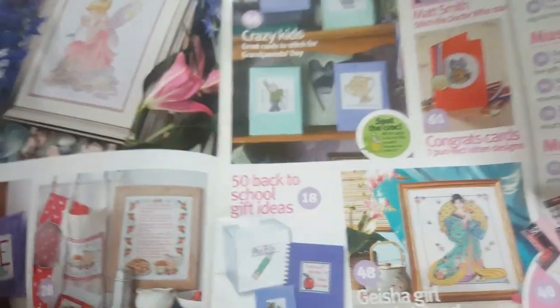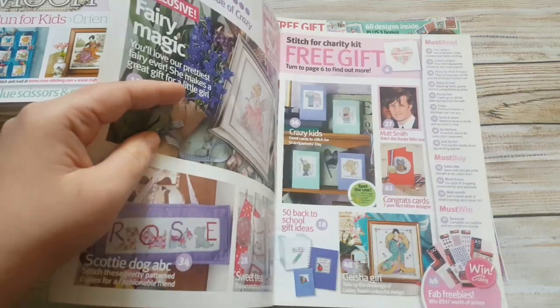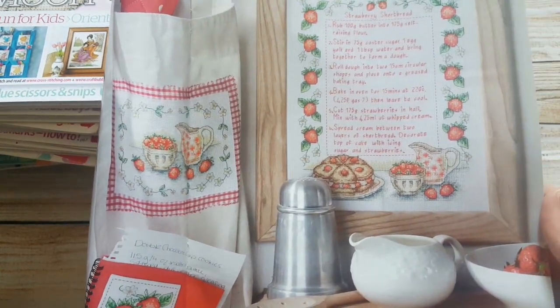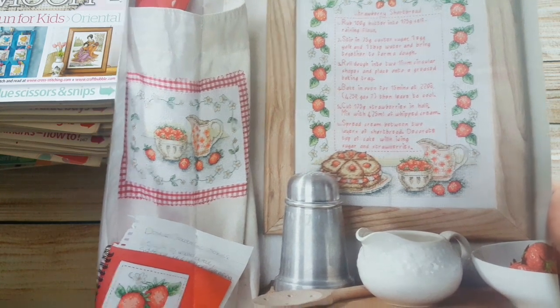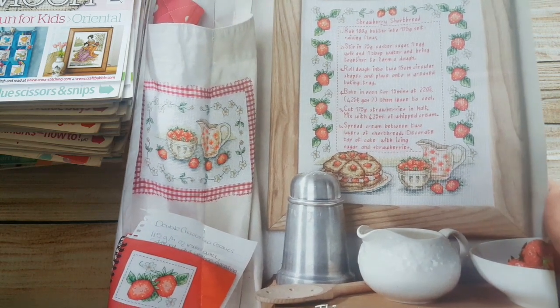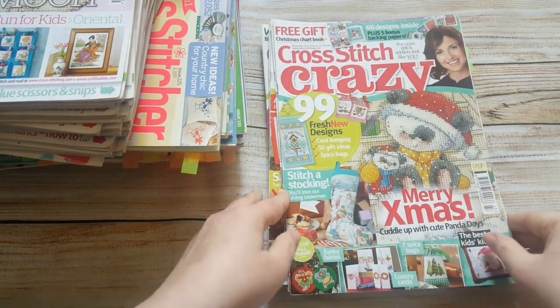So I'll pause that again and I'll show you how it looks from up close. So that's that. It's actually a recipe and everything, you can actually make the shortbread. It's very nice. It's kind of like a sampler for the kitchen. Lovely, I like that. So that's that from this one.